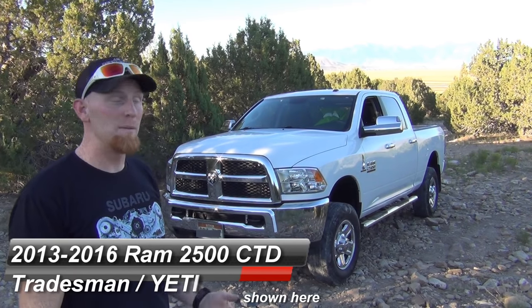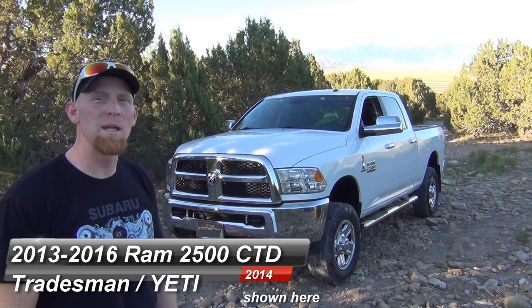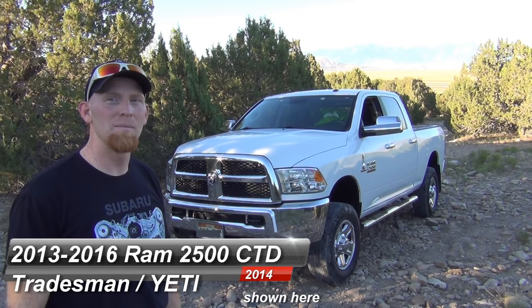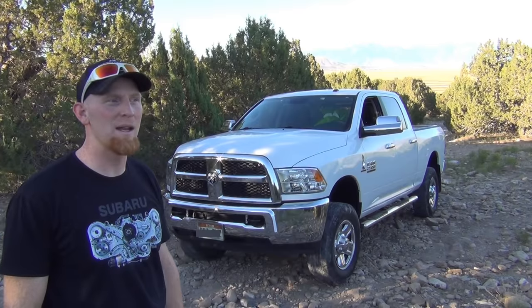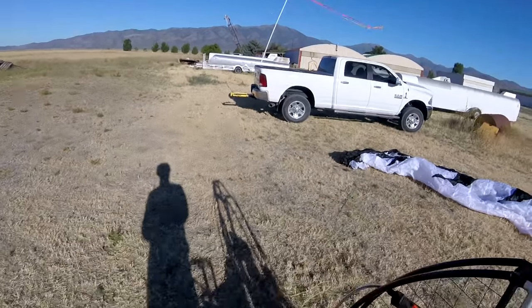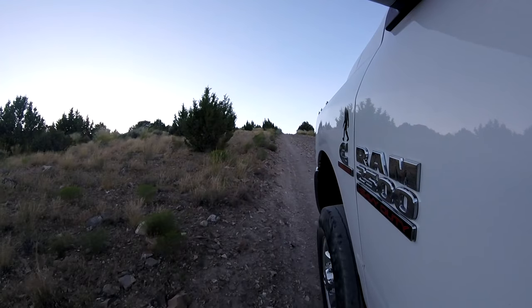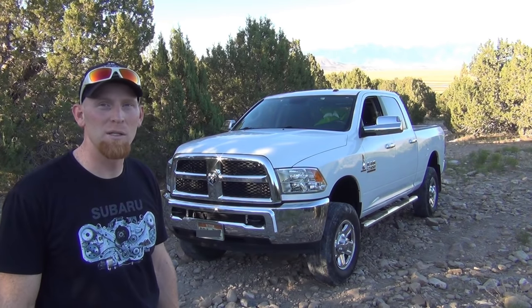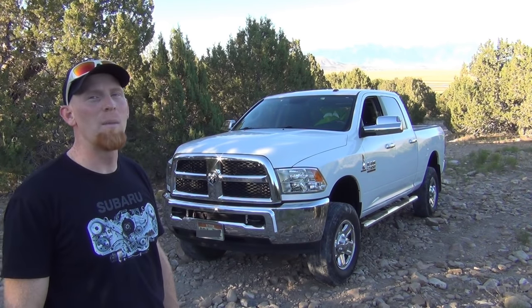By popular request, I'm doing a review on this 2014 Ram 2500 Cummins Turbo Diesel. There are many just like it, but this one's mine. And when I say that, I mean it. I've upfitted it to do what I do. It serves my purpose as well. It may not serve yours. The point of this video is to show the good, the bad, and the ugly about this vehicle.